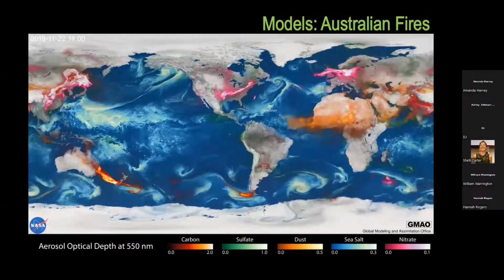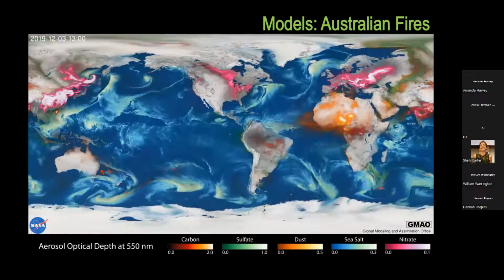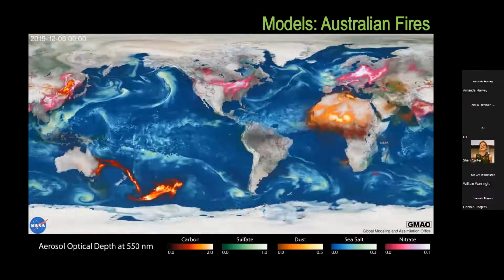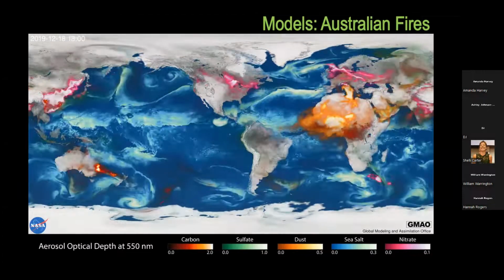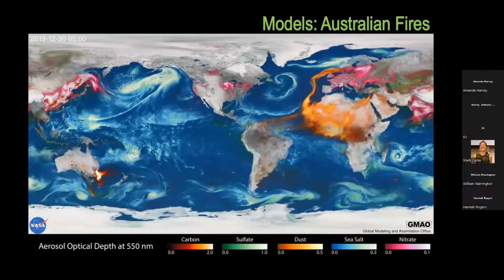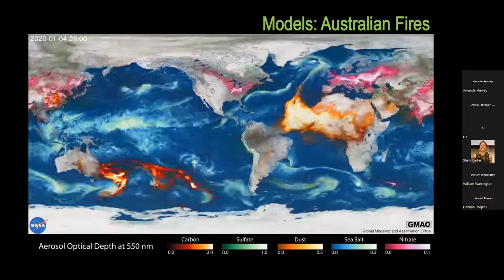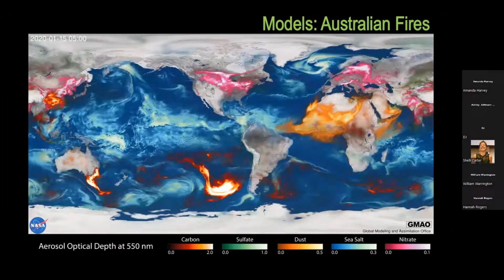Again, we can see what's moving around, particularly if you're looking at Australia, you can see the carbon coming off of the fires. So we can pay attention to how the atmosphere is moving and the patterns and how that's contributed to the spread of the fires as well. So hopefully this can help us to better track and predict potentially other situations like this in the future.